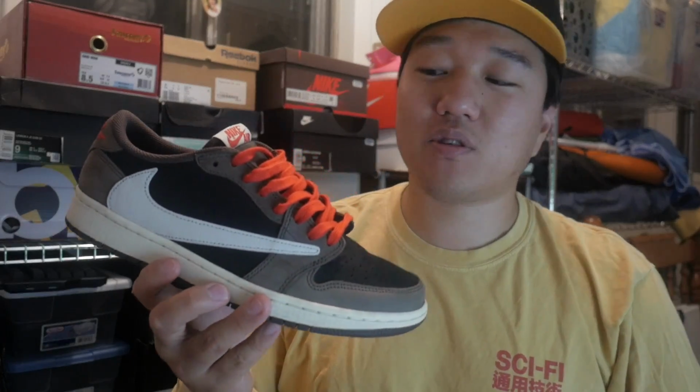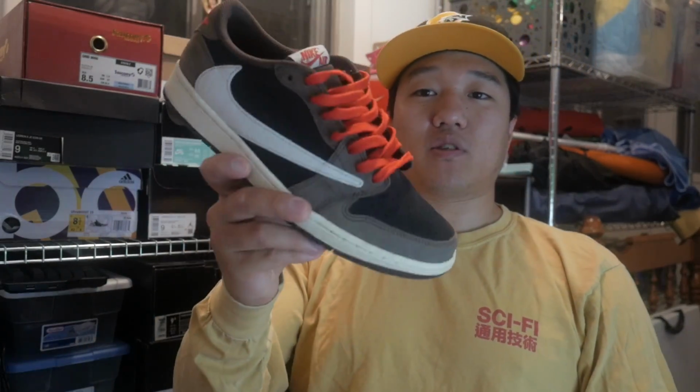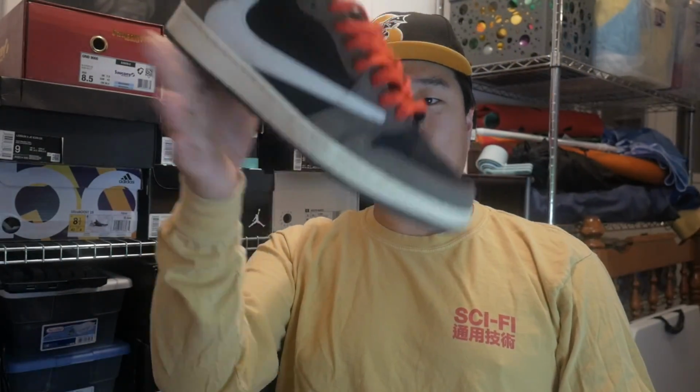But for $1,000, the Travis Scott Lows. Seriously, put some respect on their name. It's a dope shoe, a brown Jordan 1 low top. I mean, you really can't go wrong with this shoe, and that red lace swap is everything. So, $1,000 well spent in my opinion. The Jordan 1 Low Cactus Jack, Travis Scott. Put some respect on the name.